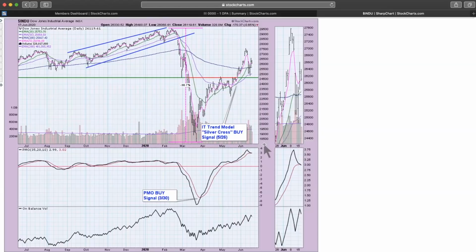Although I look at this and I say, well, that's a very oversold PMO, and we've got a crossover. So yeah, I'm feeling a little bit more like there's a chance of a bearish outcome here.